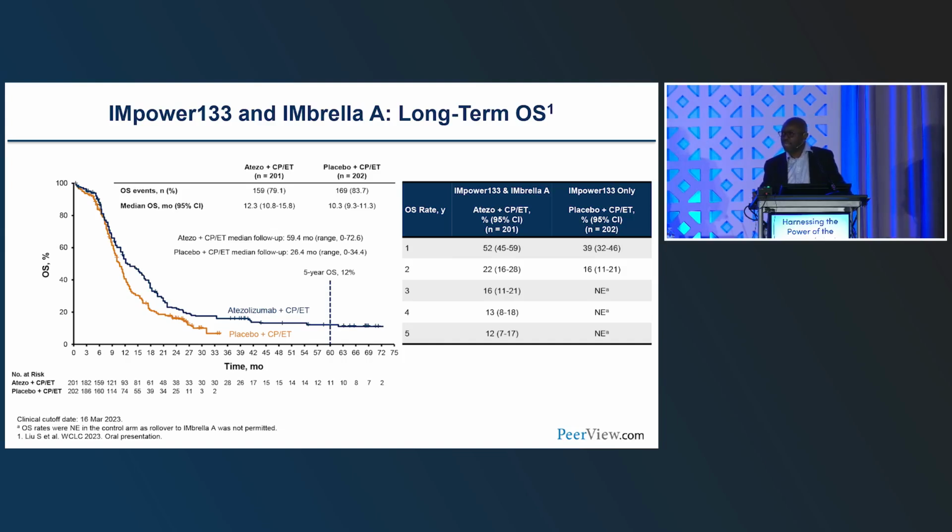So now we have a benchmark in terms of 5-year overall survival of about 12%. Historically, when we talk to our patients, this number is usually around 3 to 4%. So while it's a modest improvement, it is more than tripling of what we would currently expect to happen to our patients if we just treated them with chemotherapy alone.